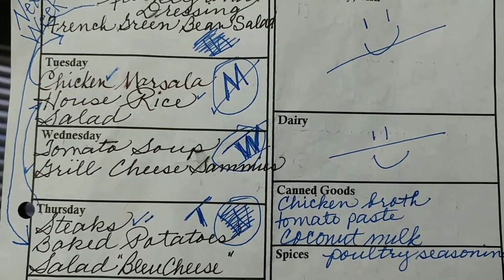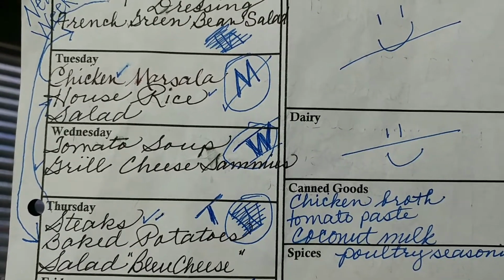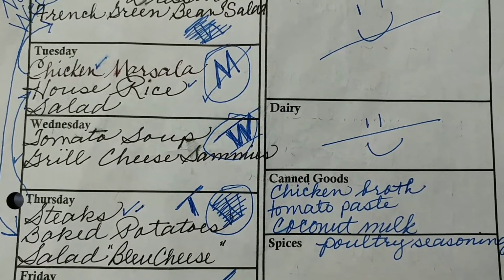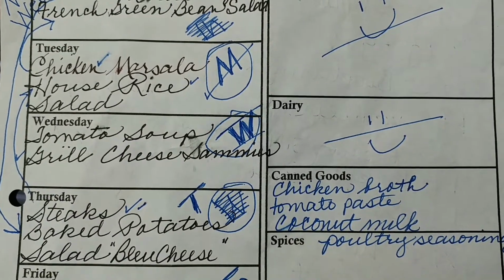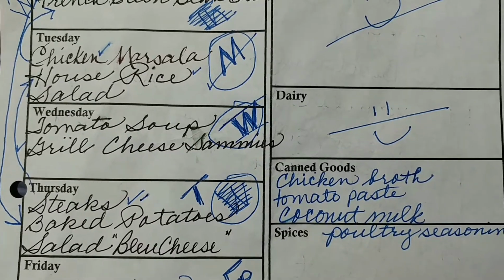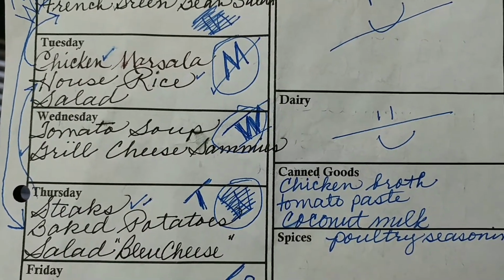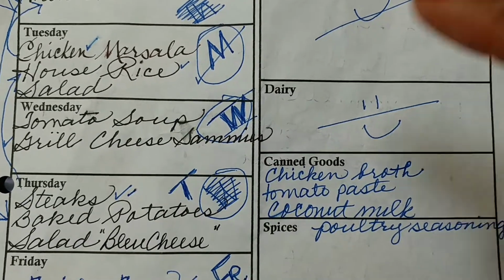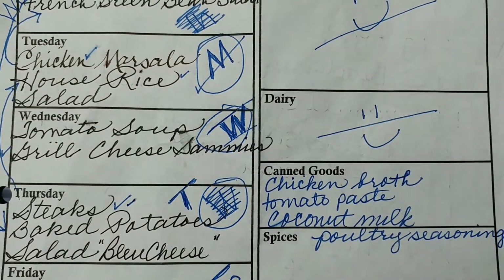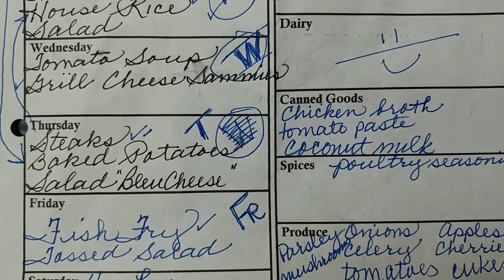So I'm just going to pop myself a steak in the oven. And I have some baked potatoes. I'll take care of that, and we'll be ready to go. We'll have tonight's dinner, so I don't really have to do a lot of cooking tonight. For Wednesday, I'm sticking with my tomato soup with the grilled cheese Sammy's. That's easy.